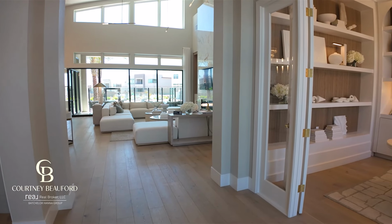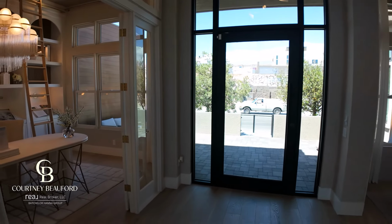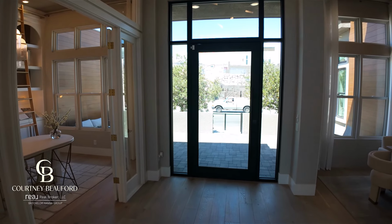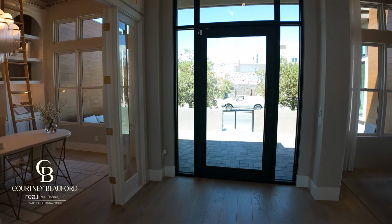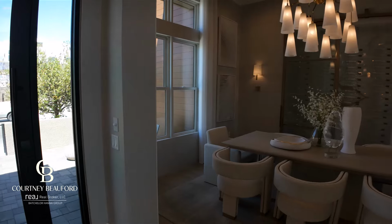As we head through the front door, this front door actually has multiple options as well. This is the storefront glass option. It's a glass door, obviously, with storefront glass all the way around. Gives you a little bit of extra natural light coming into the place. And there's an additional option that's a 48-inch pivot door, which also looks pretty amazing.